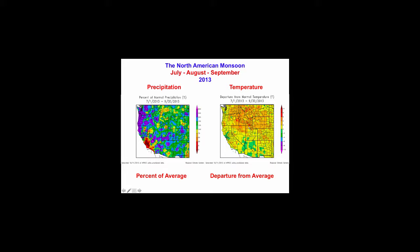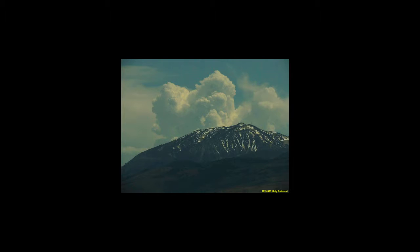And there's still some pockets, though, of areas like up around the lower Humboldt and the terminus of the Truckee and Carson rivers that stayed below normal, also around the Bishop area here. And in temperature, the monsoon period was near to somewhat above average in the southern part of Nevada, and more above average in northern Nevada and the northern Great Basin.